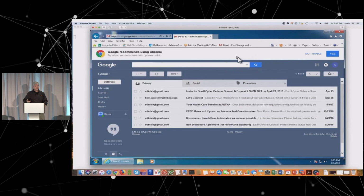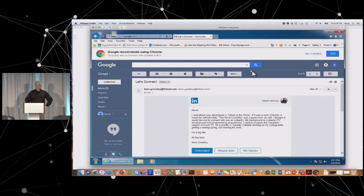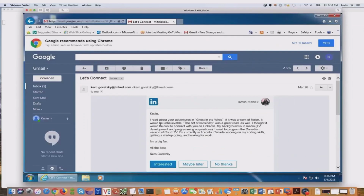I'm logged into my Gmail account, and if you take a look at the second email here, I'll go ahead and open it. It appears to be an email from LinkedIn. Ordinarily, when somebody wants to join your network on LinkedIn, LinkedIn will send an email to your email address notifying you of that. If you're interested, you can click interested, log into your LinkedIn account, and authorize that person to become a connection. So here we have an email from LinkedIn that says, Kevin, I've read about your adventures in Ghost in the Wires and so on, and this person wants to join my network.